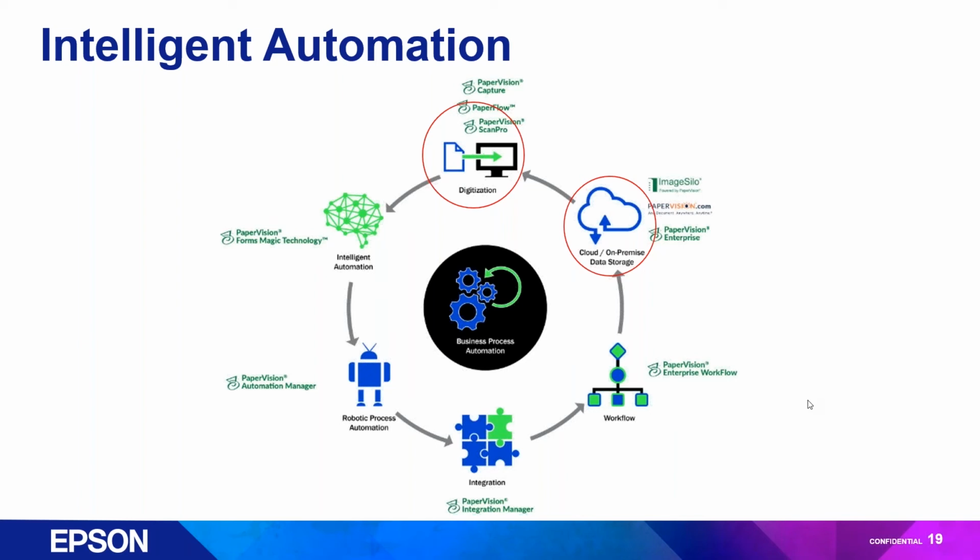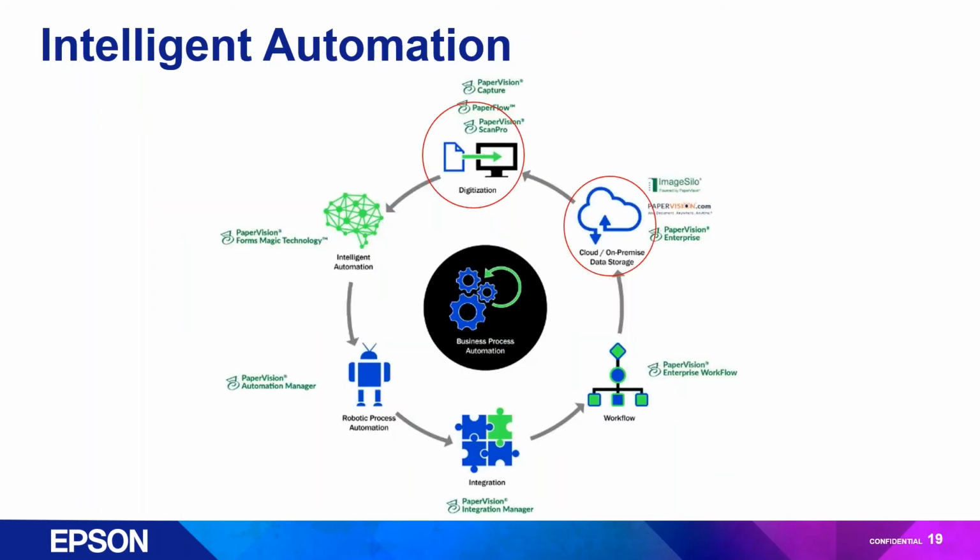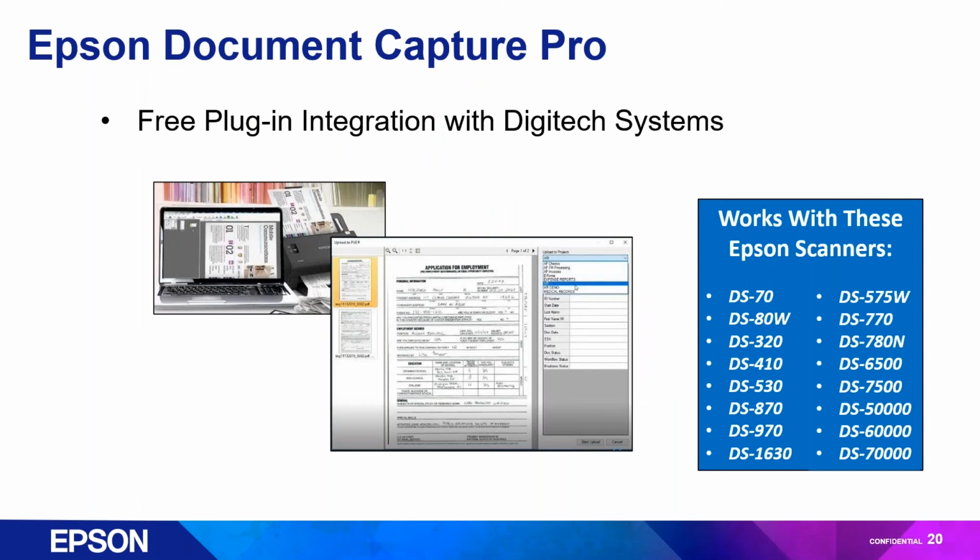So let's take a closer look at capturing documents and storing them in a cloud-based repository as a reliable system of record. First, I'm happy to let you know that if you're selling Epson scanners, most of them are already integrated with our cloud repositories. Digitech Systems has developed a free plugin for the Epson Document Capture Pro software, and the plugin is available on the Epson website and also on the Digitech Systems partner portal.